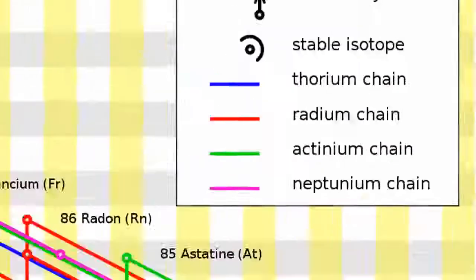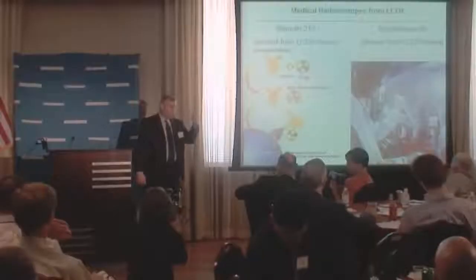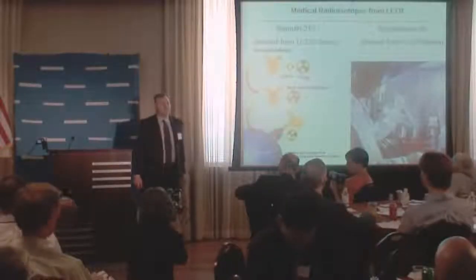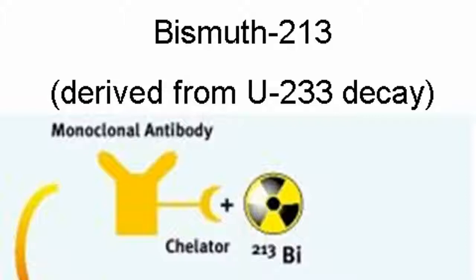There are four natural decay chains of alpha-emitting radioisotopes. One starts with U-238, another with U-235, another with thorium-232, and then there's one that's extinct because it has no long-lived precursors. It was there in the supernova billions of years ago. It's gone now. It's on the U-233 decay chain. There is a special product on there, bismuth-213, that could be a smart bomb against cancer.